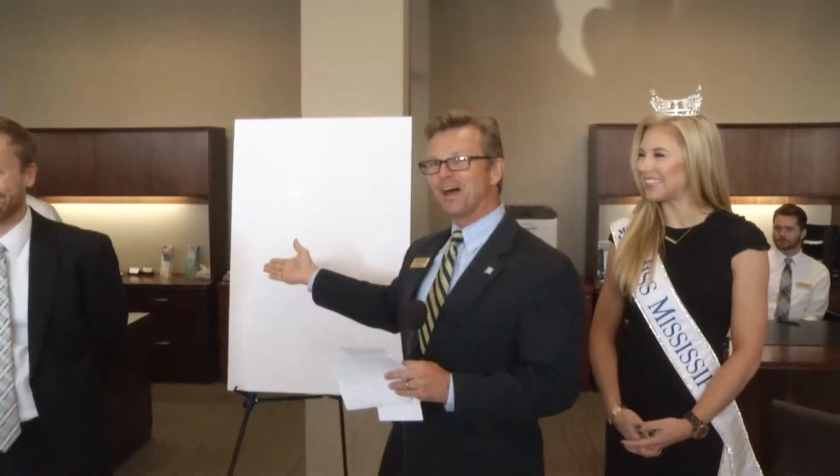In case you're still trying to figure it out, we don't have a teller line. If you want to open an account or make a deposit, God forbid you want to make a withdrawal, you step right up to one of the desks here. It's something a little different that we're doing, and we're excited about it. So far, the reception's been great.